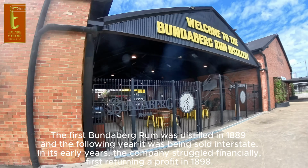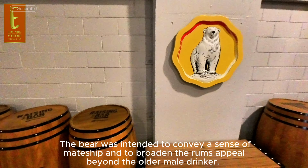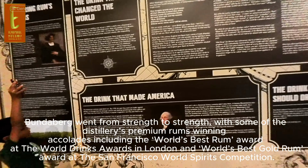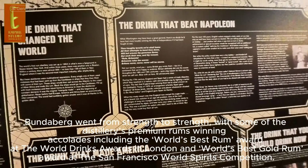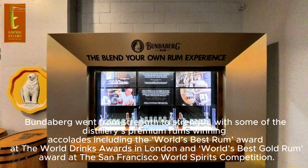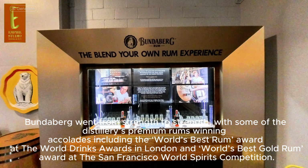The bear was intended to convey a sense of mateship and to broaden the rum's appeal beyond the older male drinker. Bundaberg went from strength to strength, with some of the distillery's premium rums winning accolades including the World's Best Rum Award at the World Drinks Awards in London and World's Best Gold Rum Award at the San Francisco World Spirits Competition.